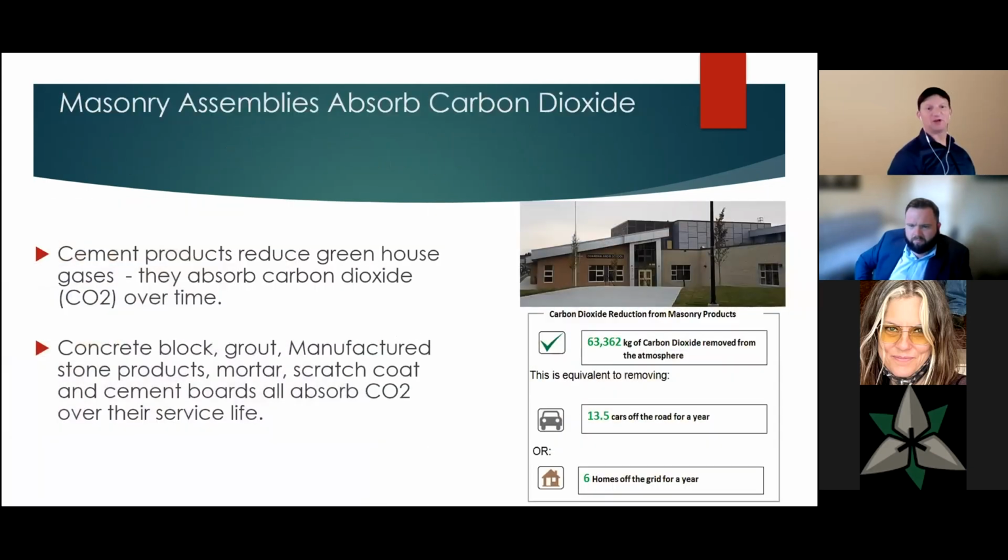As was mentioned by Heidi, masonry assemblies absorb carbon dioxide. We created a carbon calculator a couple of years ago. I believe we based it on 30% absorption rate. So this might be a little high, but cement products reduce greenhouse gases over time, whether it's concrete block, grout, manufactured stone products, mortar, scratch coat, cement boards, they all absorb CO2 over their service life.